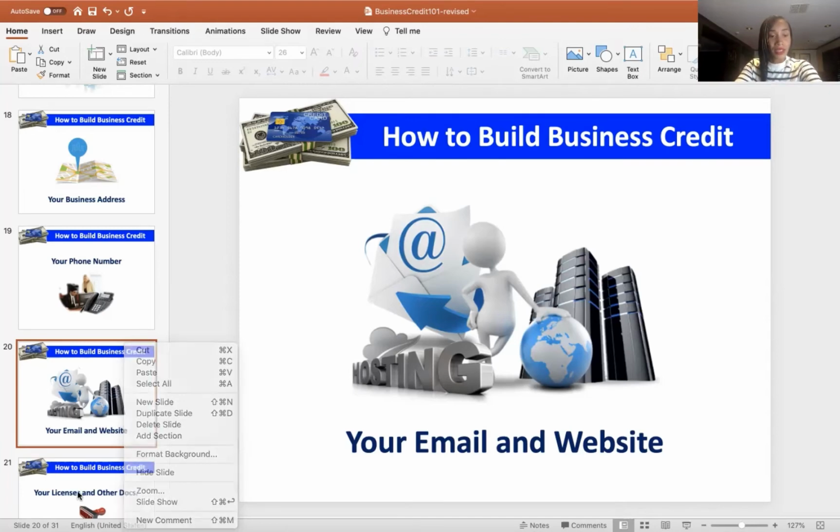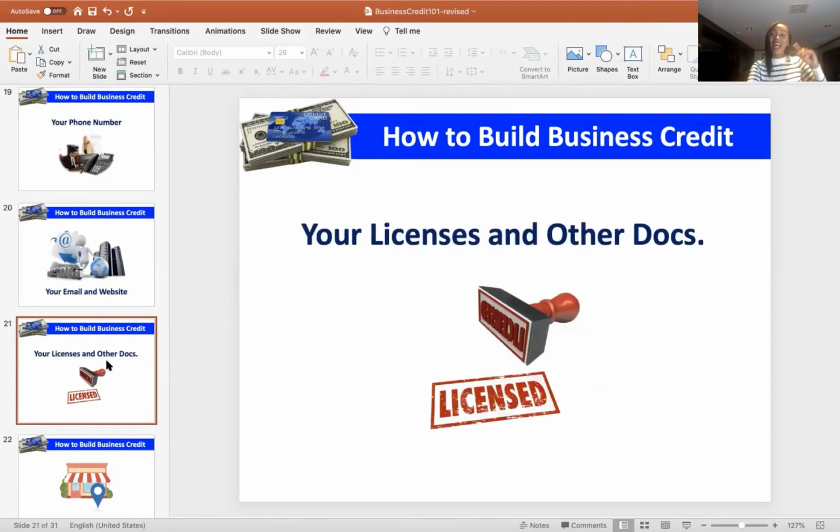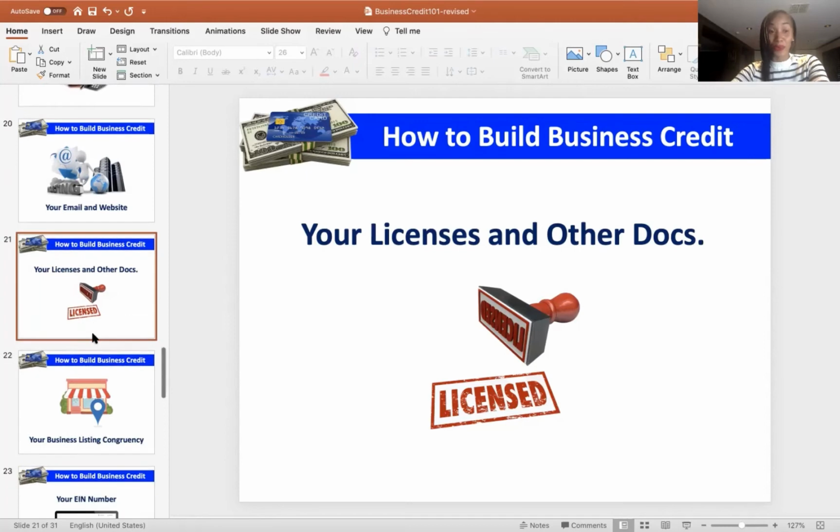Okay, guys? Now, your licenses and other docs. This is great because a lot of other businesses don't have licenses. They have to get them from their city, and if someone wants to see it, they could ask for it. But as childcare leaders, we need our licenses to be able to run a successful childcare. All you have to do is show this to Dun and Bradstreet. You could show it to the net 30 accounts that I'm going to tell you about. When you call them, which I'm going to break down, you let them know, I'm also licensed. Do you want to see my license? Could I send you the license? Things like that, they will approve you faster. That's something a lot of people don't know, but I used that and it worked.